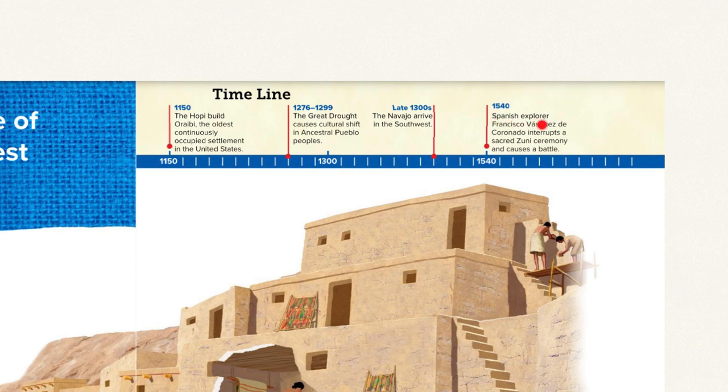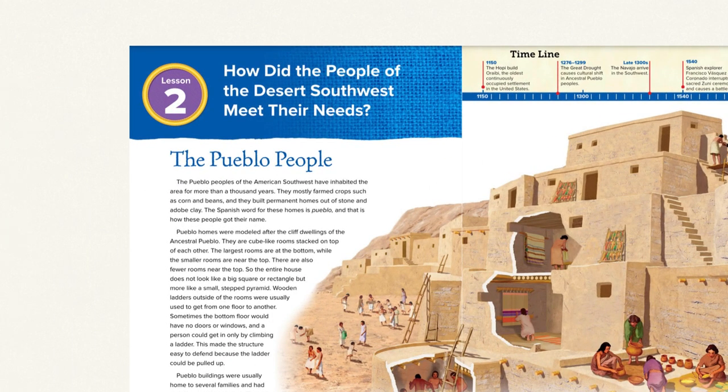1540, Spanish explorer Francisco Vázquez de Coronado interrupts a sacred Zuni ceremony and causes a battle. Well, now that's interesting. So that tells me that these religious ceremonies, such as what Francisco interrupted, were very important to those people. It was so important, in fact, it caused a battle. Okay, let's take a look at the text.